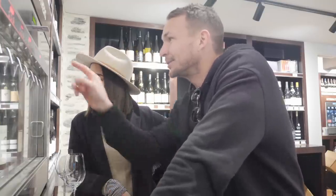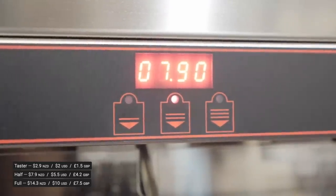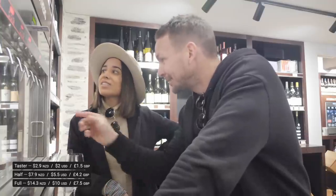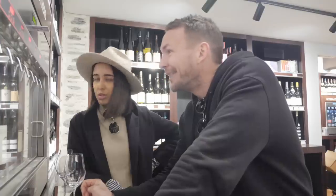But what we then can do, so you see the little number? So you've got small, medium, and large. The small is the taster, so that's $2.90. That's $7.90 for a half glass and $14.30 for a full glass. So apparently that Riesling, if you want something sweet, she said is really, really good.